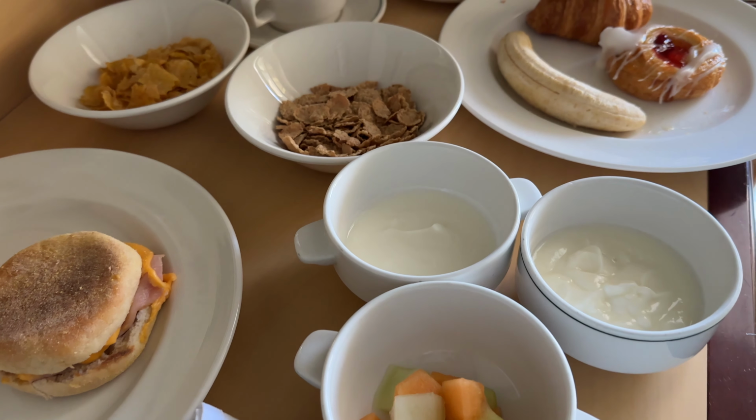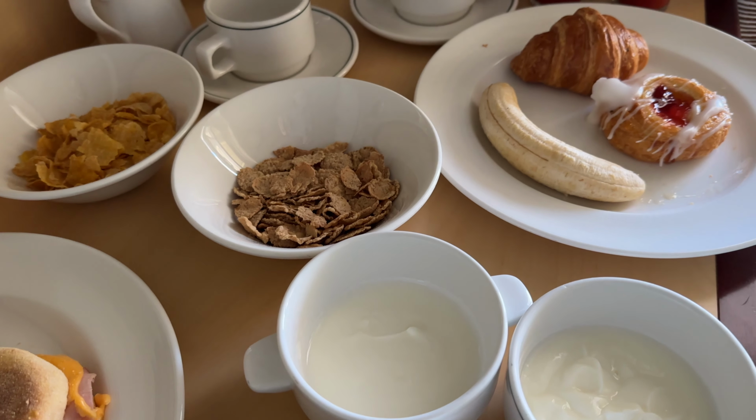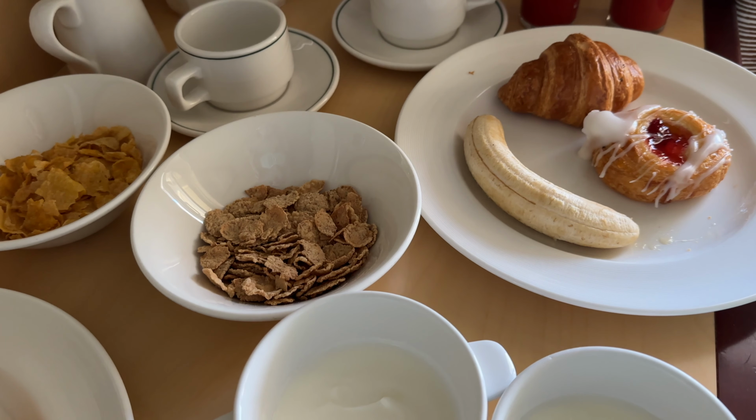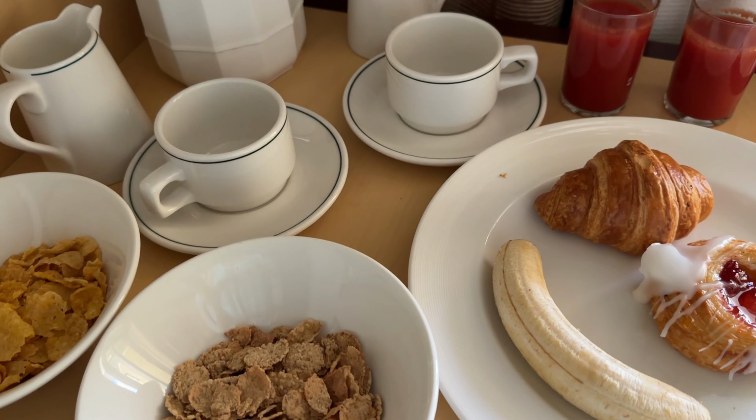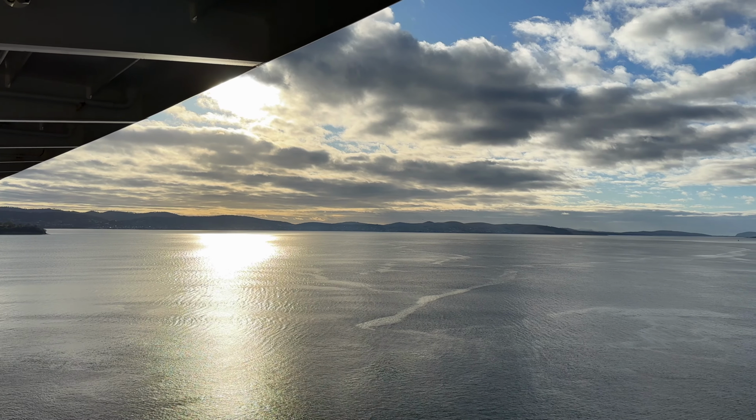The hot food, well, it wasn't. The peeled banana was really strange. I probably wouldn't do this again, but we can't really complain when the breakfast was accompanied by this.